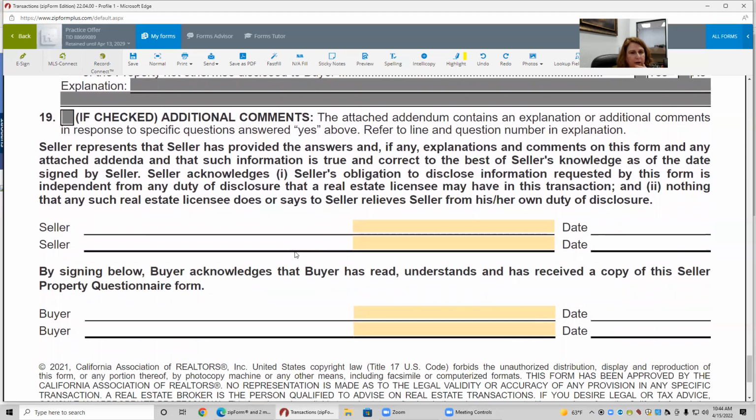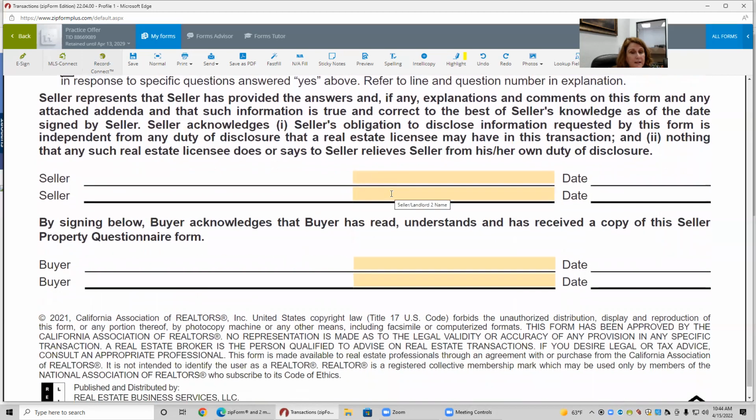So that's going to become very important to them. This is the seller's obligation to disclose the information requested in this form, and it is not our job to disclose it. It is the seller's. Okay. So make sure that you are facilitating that they fill out this form, but please don't be the one answering all the questions for them. That's extremely important. So we have one more form.